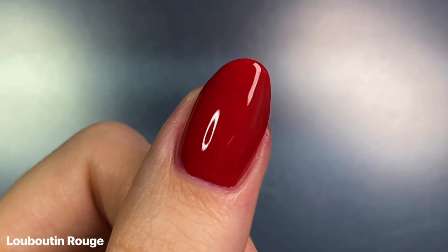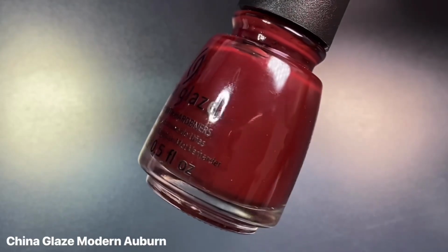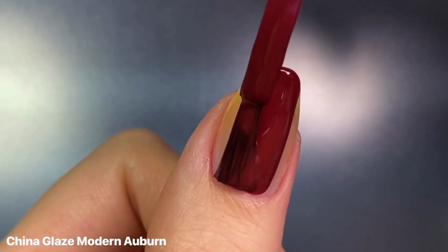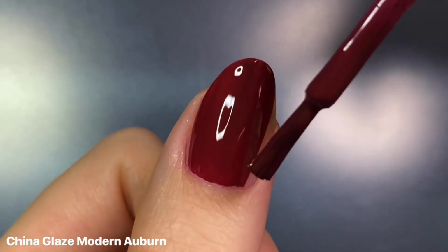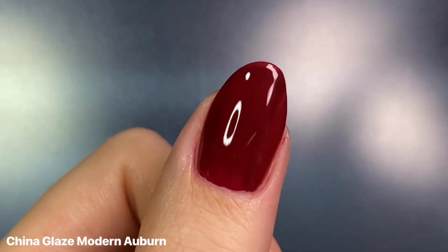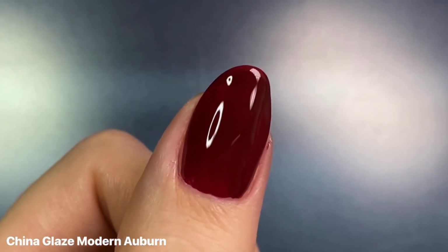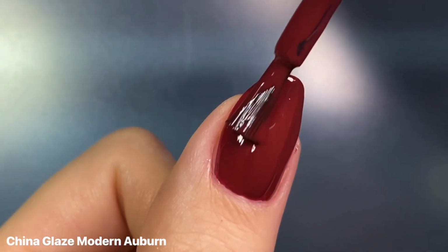So I just had to include this one. Starting to get into some slightly deeper reds, the first one I have is China Glaze's Modern Auburn, and this came out in a fall collection a couple of years ago, but it is just still one of my absolute favorite shades. This one is described as a deep cinnamon red cream with subtle brown undertones, and I am just such a fan of this specific shade of red.